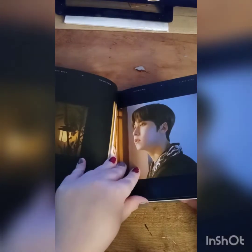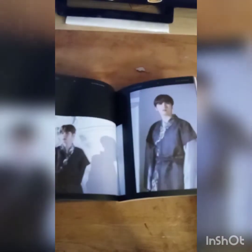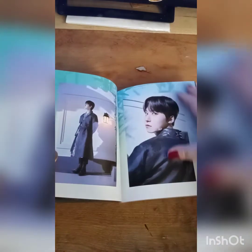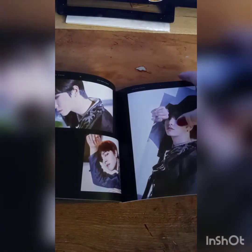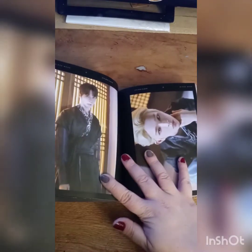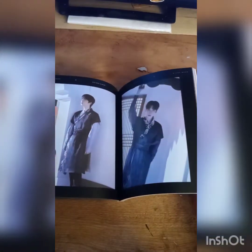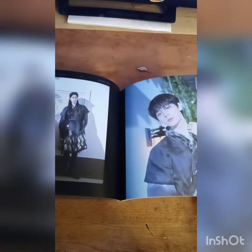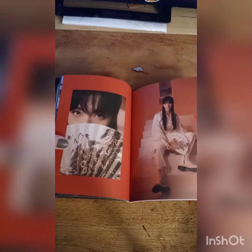I like this picture of him. I like how the photo books are put together, how they're kind of split up by member, or they're not split up by member, I should say. You just kind of have the members everywhere, which I like, and it's not as chronological age-wise.